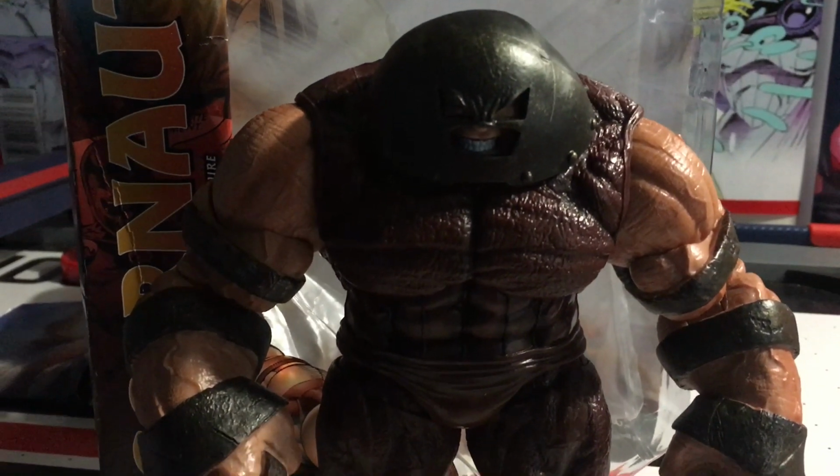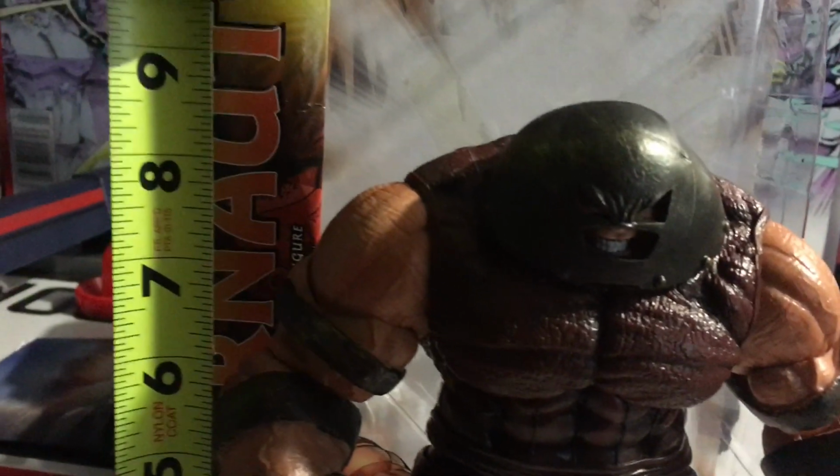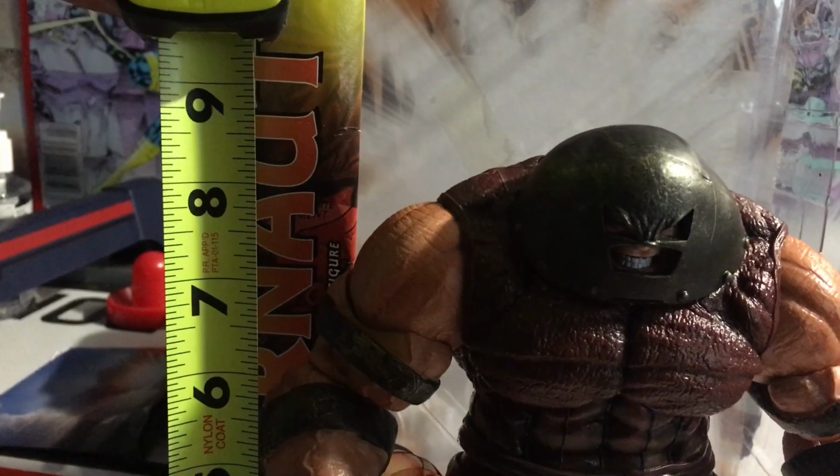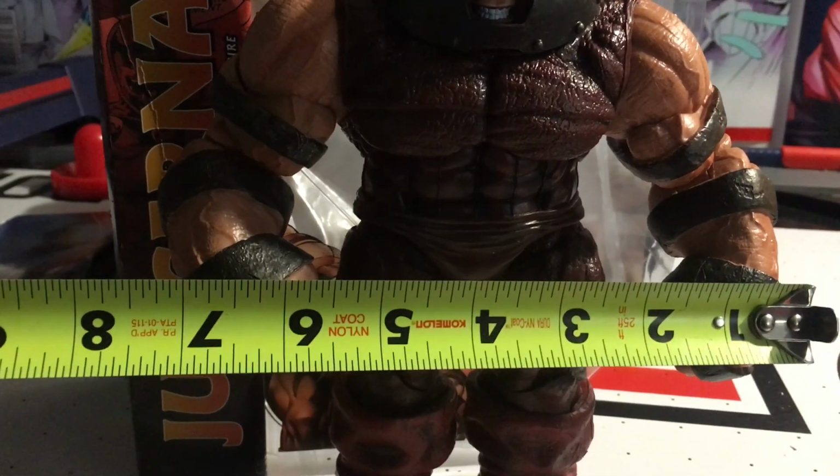All right, there he is. I freed the Juggernaut. Let's see how big he is. Okay, 9 inches tall, and about 7.5 inches wide with his arms, but let's get a close-up here of some of the detail on him.